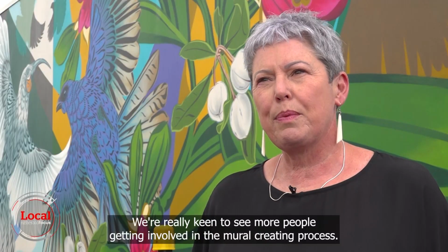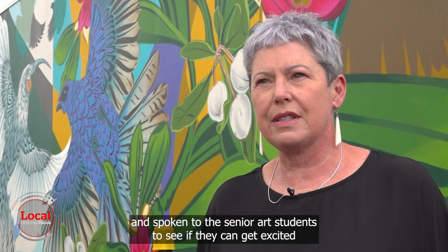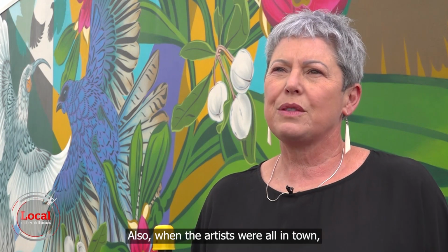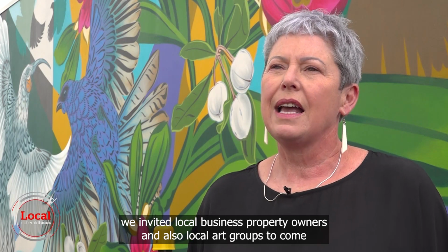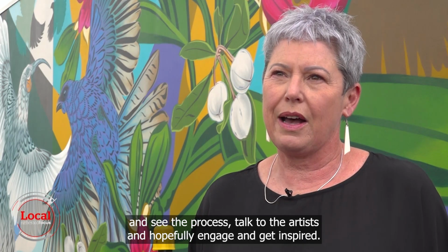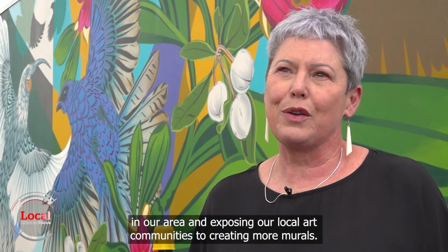We're really keen to see more people getting involved in the mural creating process. We've visited a number of the colleges in Masterton and spoken to the senior art students to see if they can get excited and engaged in creating murals. Also, when the artists were all in town, we invited local business property owners and also local art groups to come and see the process, talk to the artists, and hopefully engage and get inspired. We're really keen to get more property owners putting public art in our area and exposing our local art community to creating more murals.